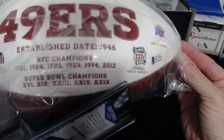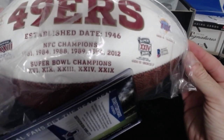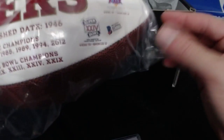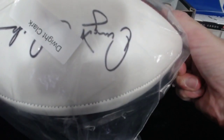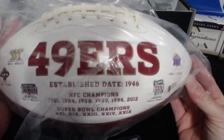Five Super Bowls established. 46 NFC champions. 81, 84, 88, 89, 94, 2012. Super Bowl champion five times. Of course, this thing stuck to it. Beckett Cert is right there. Got all the Super Bowl logos and quite a nice auto there, my friend. That is a cool hit. Good way to start out with those. That's awesome.